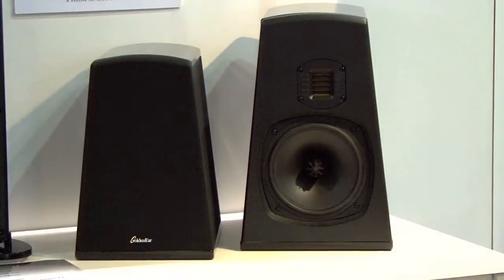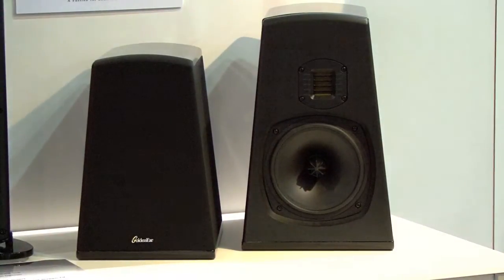So that makes it more flexible in where you put it in the room? In terms of positioning. Okay. And also we think it looks nice, and you know, industrial design is a very big part of what we do, and we wanted to make them look as good as they sound.